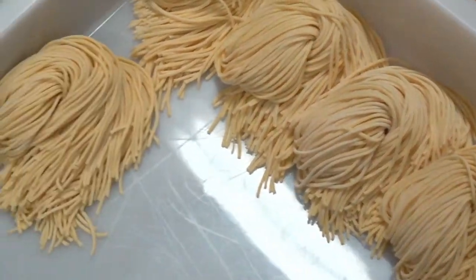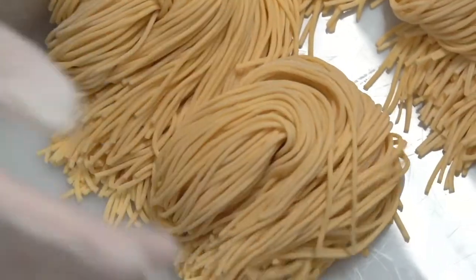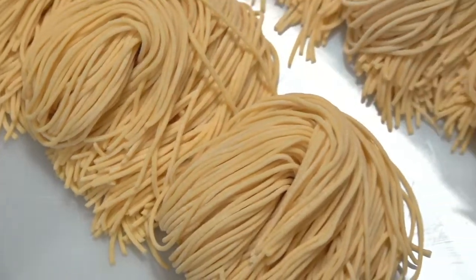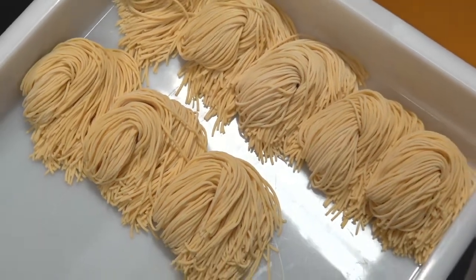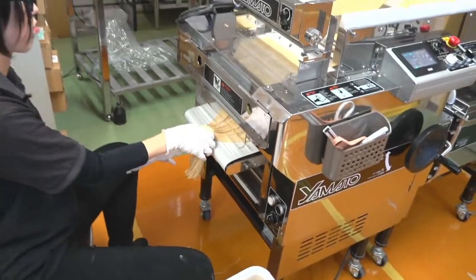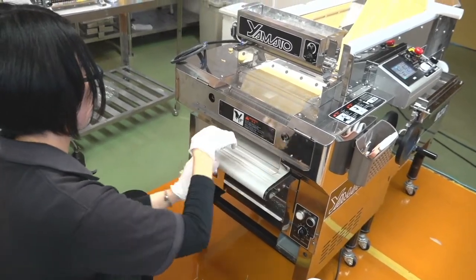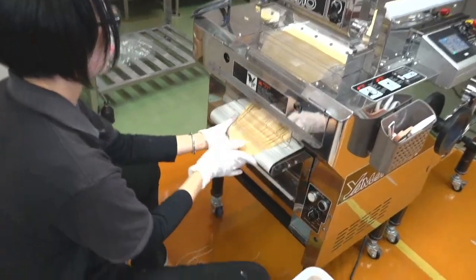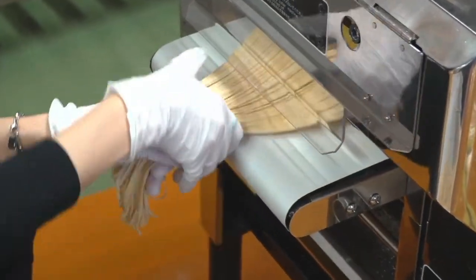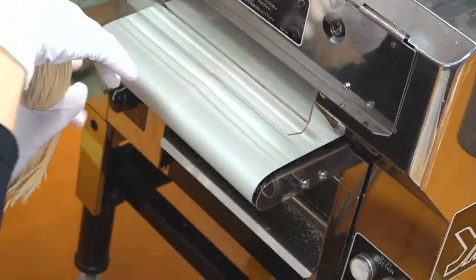It's very entertaining, very fresh, and it gives the customer peace of mind that, wow, they are actually making the pasta from scratch. They are in control of the safety of the food they are serving. That's why they show their pasta production to their customers. And it's very easy to change the serving size, just with the touch of a volume control.